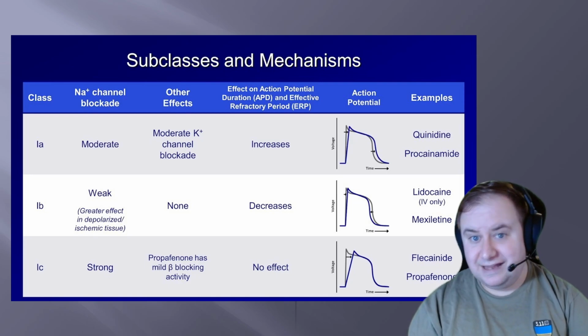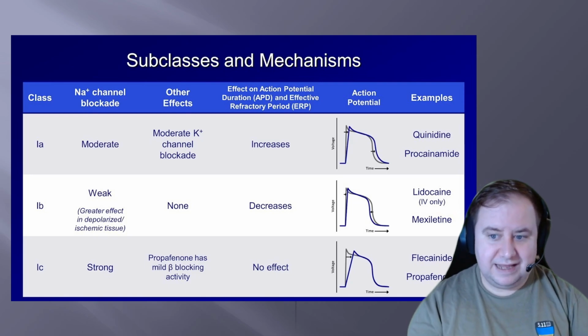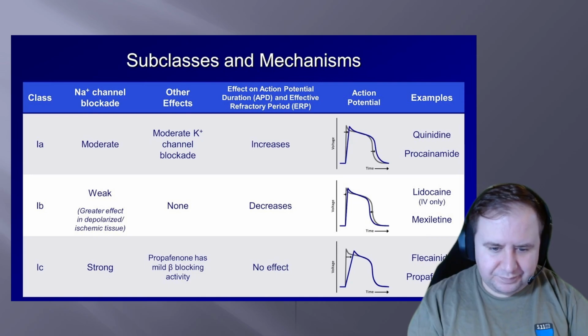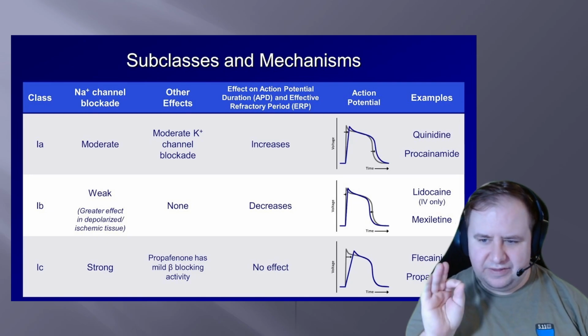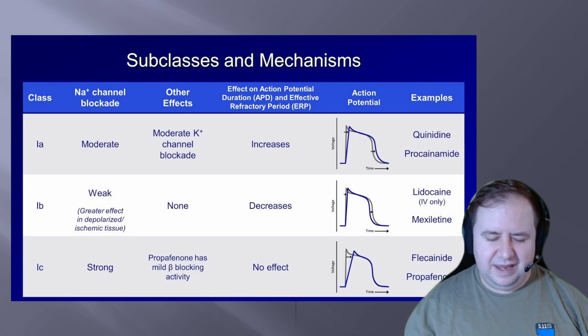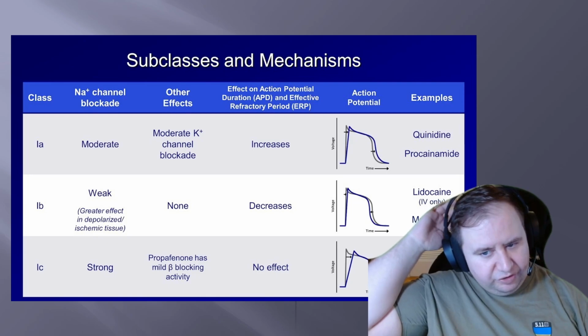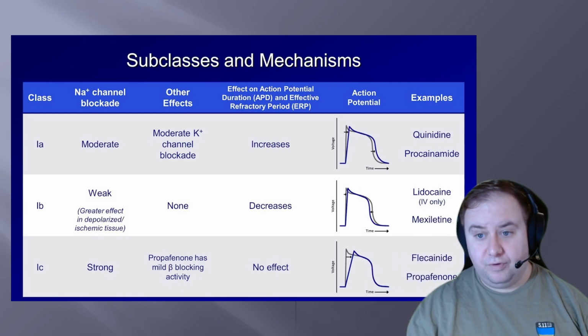Both lidocaine and amiodarone have sodium channel blocking properties. Now, the way lidocaine works is it changes the ramp of the speed that the sodium will rush in. So it makes the sodium go in a little bit slower, but it does not affect the overall time of the cardiac action potential.